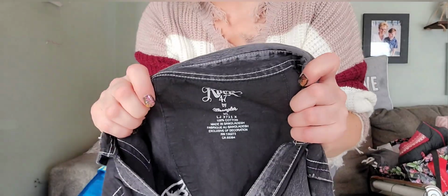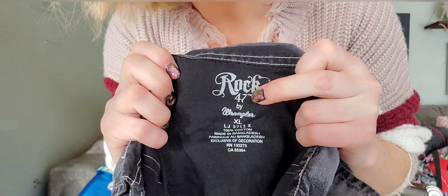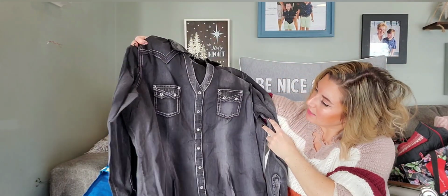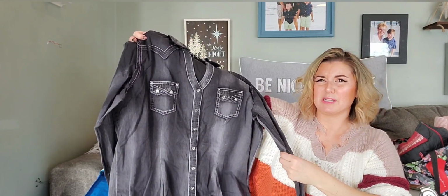This next one is modern, but I do well selling this brand, and it's an extra large. So the factor that made me pick it up is Wrangler is sought after in certain styles. This is Rock 47. This is more of their rock line, more edgy. It kind of gives me like Sinful Affliction meets Wrangler. So this is a woman's extra large. It's like a charcoal wash, it feels almost like chambray.